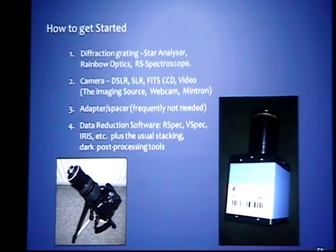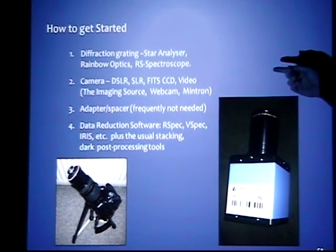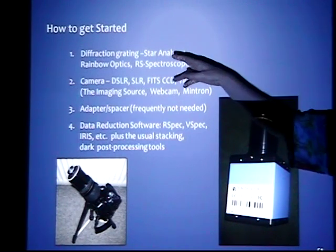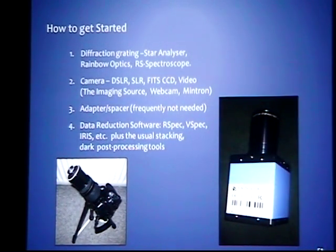So here's how you get started. You need a diffraction grating. There's a variety of diffraction gratings on the market. Star Analyzer is the one that we've got. There's some reasons that we prefer the Star Analyzer over some of the others we can talk about if you're interested later. Any sort of camera.